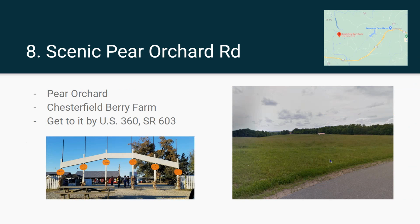Then number 8 is Scenic Pear Orchard Road. So there's lots of rolling hills in western Chesterfield. If you know River Road, once you're going into Amelia and it turns to Newbys Bridge Rd, there's also rolling hills there. But there's a pear orchard. I don't think that's something that you can buy pears from. I don't know. But once again, that's why that's called that.